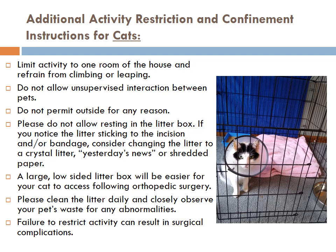Alternatively, a cage or large dog crate can be used instead and can house your cat's food, water, litter, and bedding. Please do not allow resting in the litter box. If you notice the litter sticking to your cat's incision, consider changing to a litter such as crystal litter, yesterday's news, or paper shredded litter. These litter types will be less likely to stick to your pet's incision or bandage.